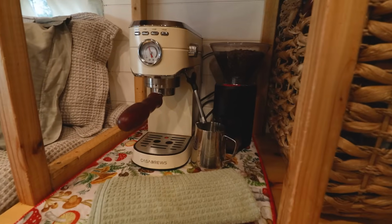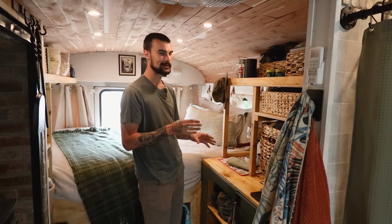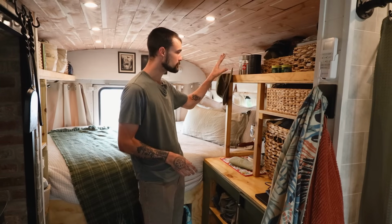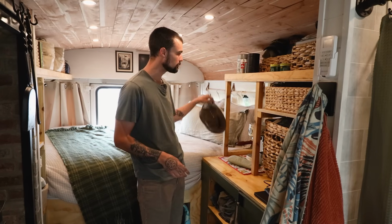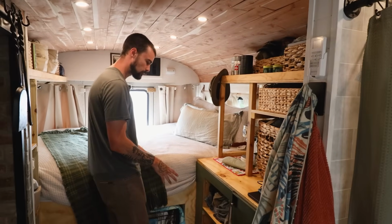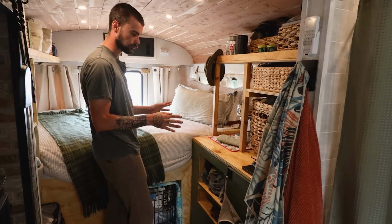But the coolest thing on this unit is we have our coffee bar. Heather makes a really mean latte, iced or hot, doesn't matter. We keep all our beans and tools up here, and we have our grinder and our espresso machine. Then underneath that unit, we have a little bit more storage. These go really far back. That's where we keep a lot of our clothes. They're kind of just thrown in there now.